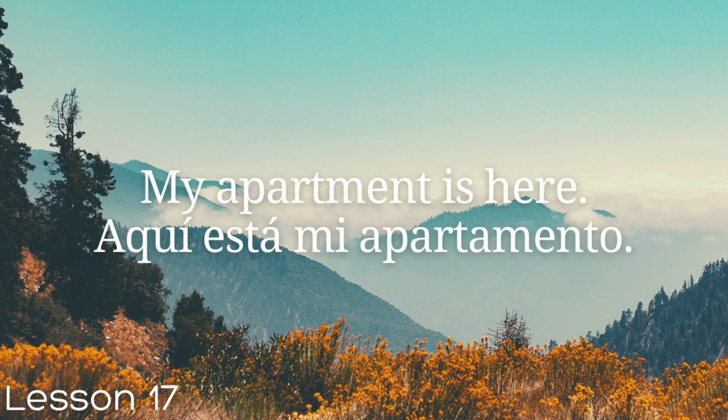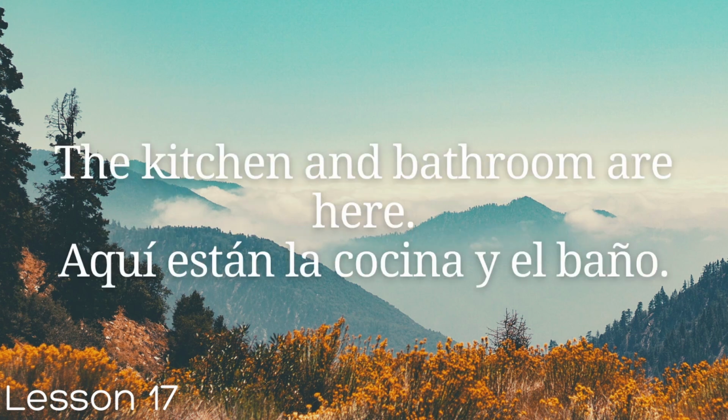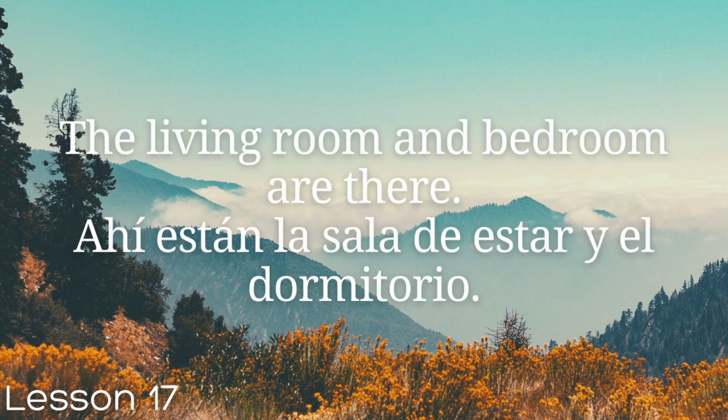My apartment is here. Aquí está mi apartamento. The kitchen and bathroom are here. Aquí están la cocina y el baño. The living room and bedroom are there. Ahí están la sala de estar y el dormitorio.